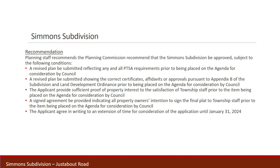A signed agreement be provided indicating all property owners' intention to sign the final plat to township staff prior to the item being placed on the agenda for consideration by council. And the applicant agree in writing to an extension of time for consideration of the application until January 31st, 2024.